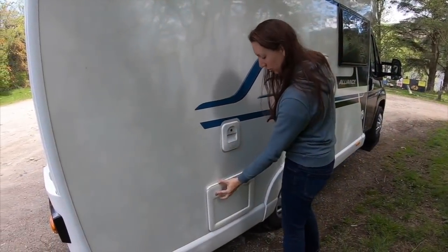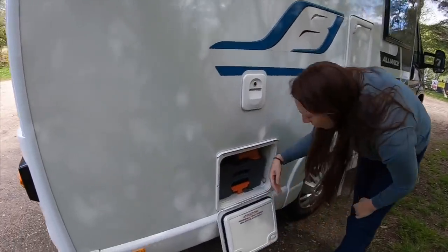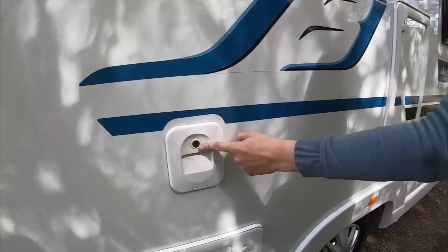So in here is your toilet cassette. I think it's locked. Oh, maybe it's not actually. No, it's not. Okay. So there's the toilet cassette. I'm not going to take it out now. That's a filler for the toilet. So that's just the toilet filler, yep.